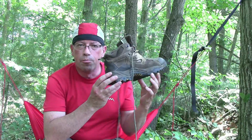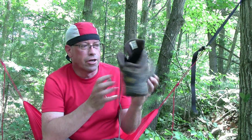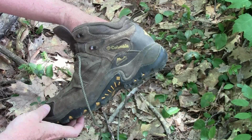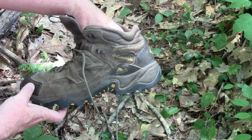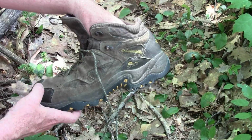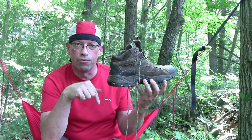Alright, these are the boots that I'm wearing this year. I'm not here to recommend any particular brand of boot. These happen to be Columbia, but I will talk about some of the features of this boot that I think are very important when you're looking for boots for your feet.